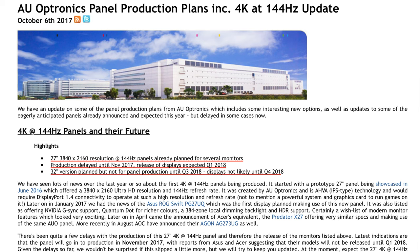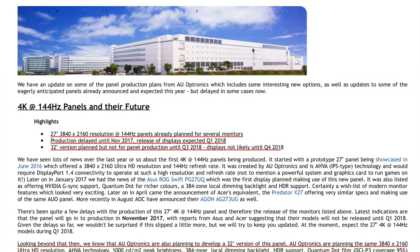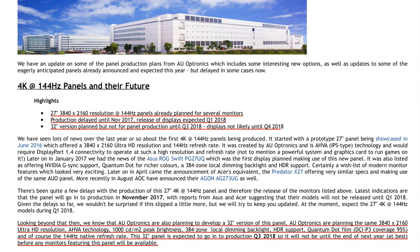It was still said that the 32-inch version was in the works, and that the 32-inch version was not planned until perhaps quarter three of 2018, since the 27 was so delayed. Well, why was the 27-inch delayed? Just based off of Linus's video, it's probably safe to say that the reason it was delayed was because of all the certification and all the additional testing and research and development that went into the panel to make sure that it was G-Sync certified. All of this extra work certainly delayed the 27-inch and understandably pushed back the 32-inch.